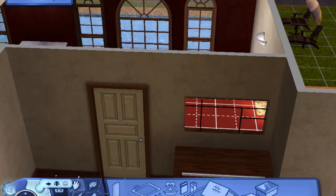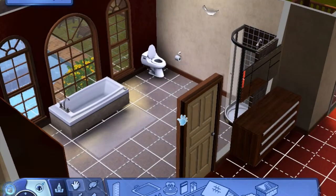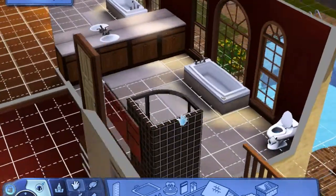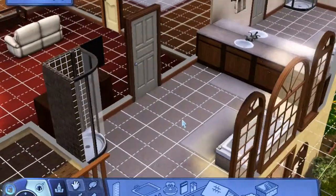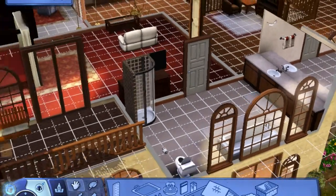And then if you go over to the side here, there's a little bathroom. It's also just poorly laid out. Like, I just think that they're not realistic sometimes, you know?